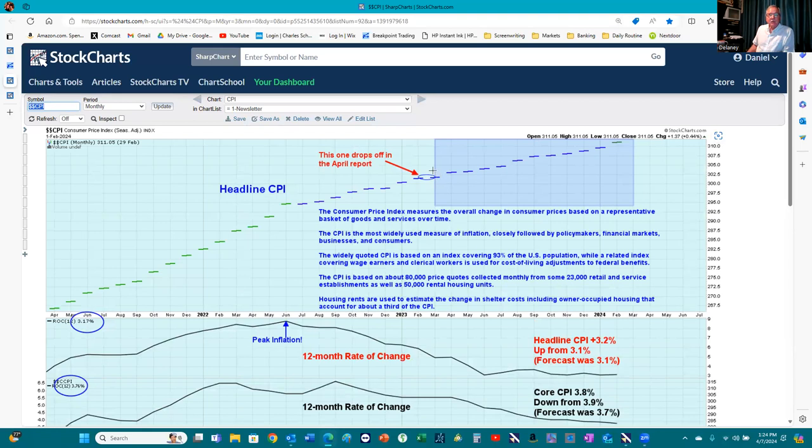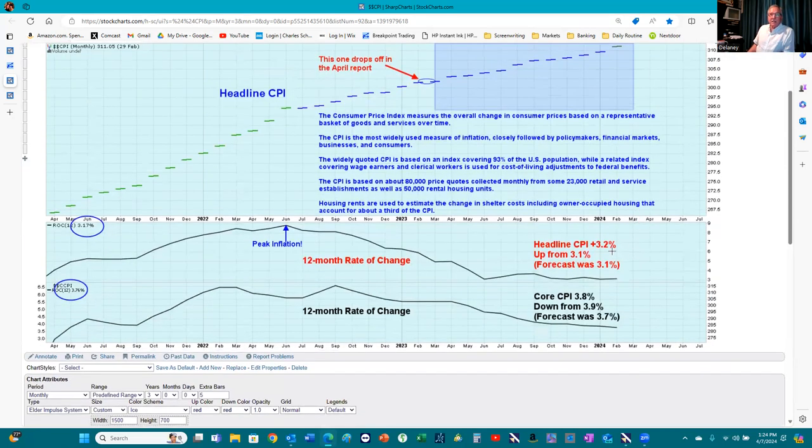Normally when a small one drops off on the back end, that does not help the new one that comes in. So if a small one's dropping off, that likely means inflation is either going to be flat or it will go up slightly. Now, they are forecasting, down here shows you last month. Headline CPI was 3.2, up from 3.1. The forecast was 3.1, so it came in hotter than forecast. The forecast for this month, for Wednesday, is 3.4.